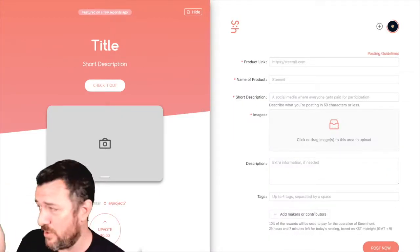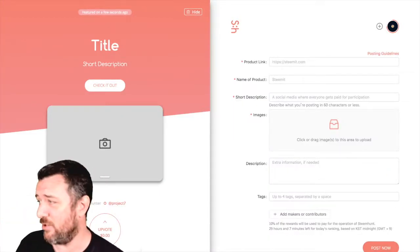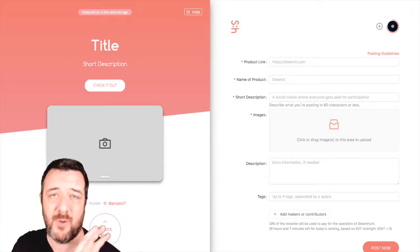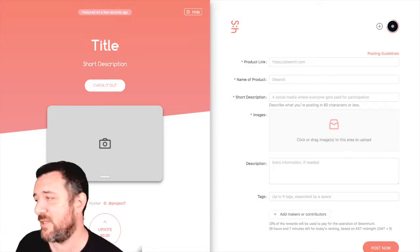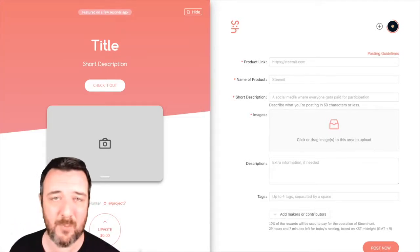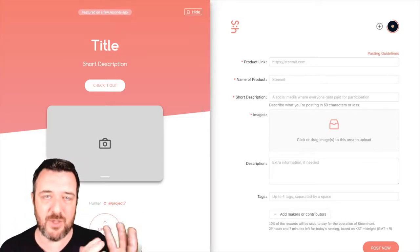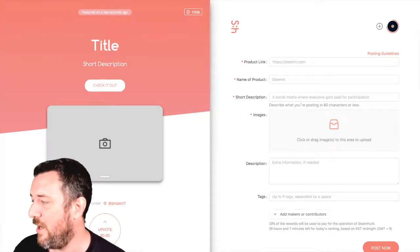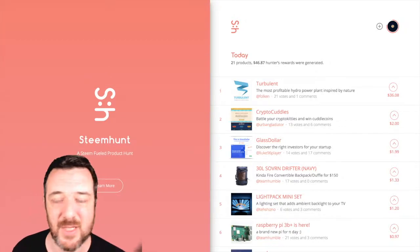If you want to add your own, you just click the plus button, top right hand corner, put in the title, put in a sub description, put an image, put 1,000 characters in the body text, some tags, and click on publish. That goes to the Steam blockchain, so it goes on your blog, but it also goes into that table that I showed you at the beginning. This one, that one on the right hand side.